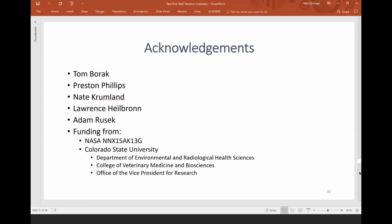And so the work that I just showed you, the construction of the facility, our physicist is Tom Borak. We've had a couple of graduate and undergraduate students work with us. And we've also had help reviewing the dosimetry from Lawrence Halbern at University of Tennessee and from Adam Russick at the NASA Space Radiation Laboratory. And of course, we've had funding from NASA and some internal funding from CSU. So with that, thank you, and I'll be happy to take questions.